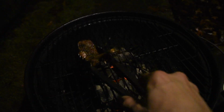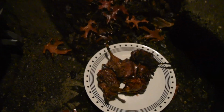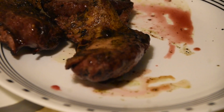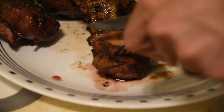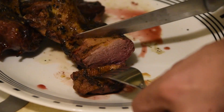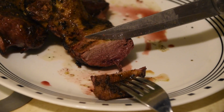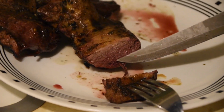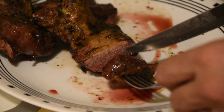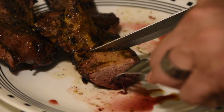They smell really good. Let's see how well these are done here. I cut into this breast, and it actually looks pretty good. There's no obvious major pink. I think it's still pretty tender. Wow.